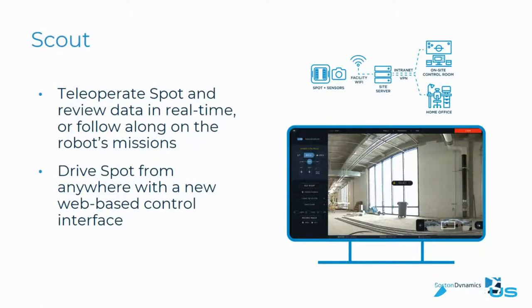In Eddie's case, the operator was standing right behind a lead wall, but how great would it be if he could be back in a control room and be operating Spot from that area? And that's what Scout is going to enable. So we're really excited to start introducing and deploying that to users early next year.